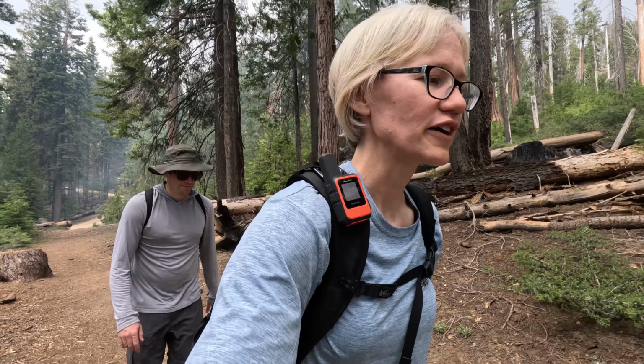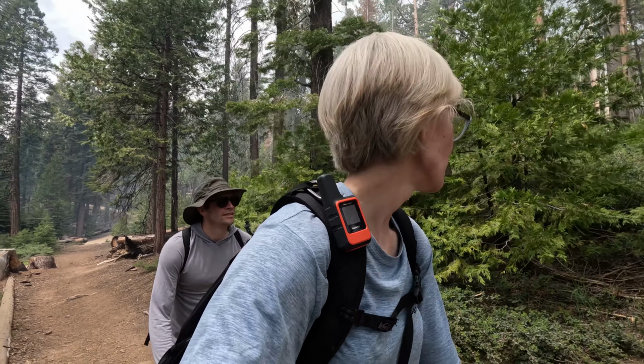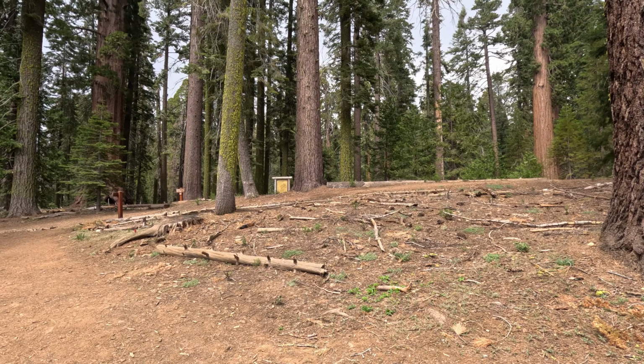So we did the California Tunnel Tree. We didn't get video because it was really crowded. And then we came up the Mariposa Grove Trail and we wanted to see the Clothespin Tree, but the road was closed. So now we're taking this spur trail. Is it Perimeter Trail? Perimeter Trail. The Perimeter Trail over to the Mariposa Grove cabin and wanting to see the grove. And then we're gonna hightail it back down the mountain.